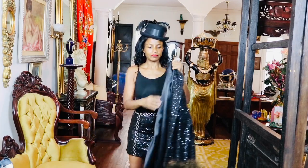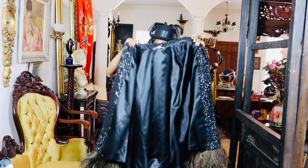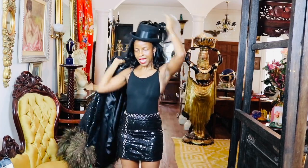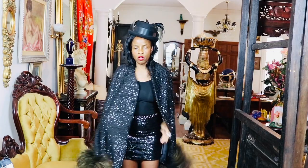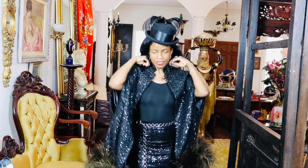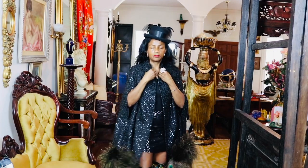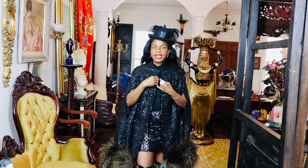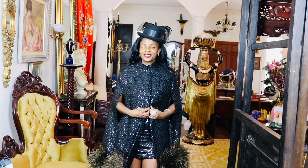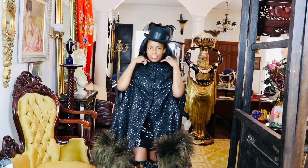As you can see, this is the lining. The label is gone, but it's marked medium, but I believe it's a small, because back in the day, mediums were actually very small compared to nowadays. So just bear that in mind. This is marked a size medium, but it's a vintage piece, part of the Fashionista Professor collection. And so you go ahead and button it. I believe it goes very well too with the sequin skirt. And so this is what it looks like.